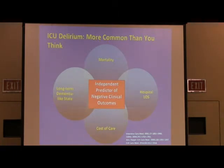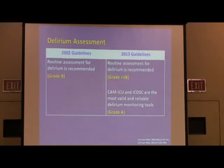It's known as an independent predictor of negative clinical outcomes. So increased mortality at 6 months and 1 year after ICU discharge. Increases your hospital length of stay. I just mentioned the increased cost of care. And then finally, a long-term dementia-like state is an effect that happens commonly in a lot of the elderly patients that experience ICU delirium.